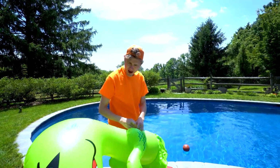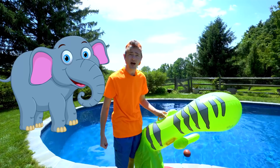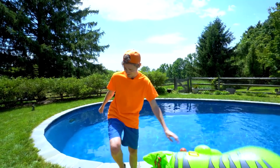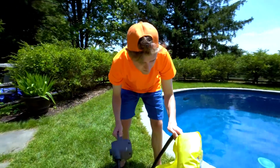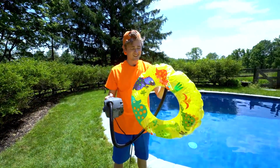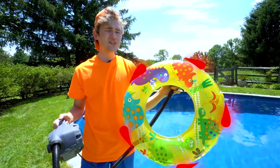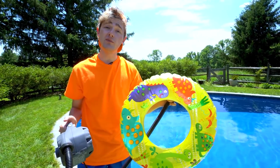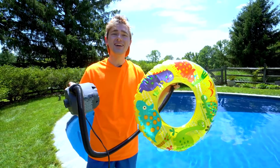I feel dizzy already. Look how big this thing is. You need the lungs of an elephant to blow all these up. Time for a shortcut. Awesome. See how much quicker that was? This is why Jimmy's the smartest kid in camp. Hey, wait a second. This gives me an idea.